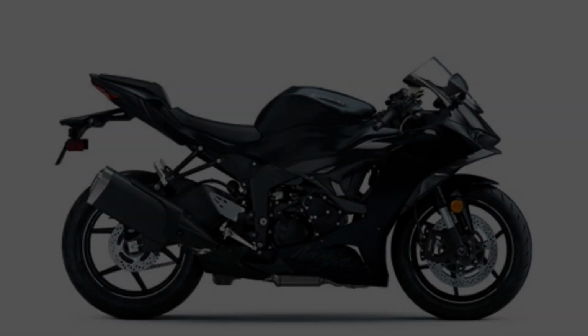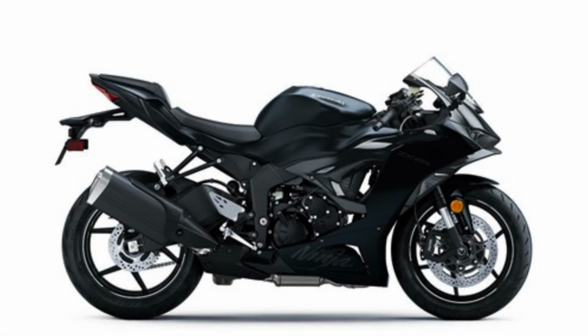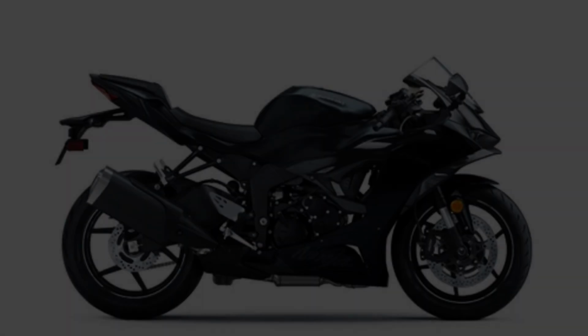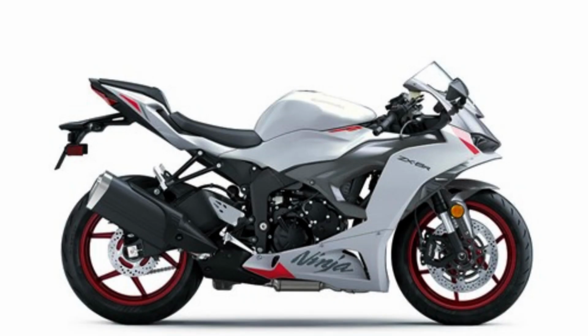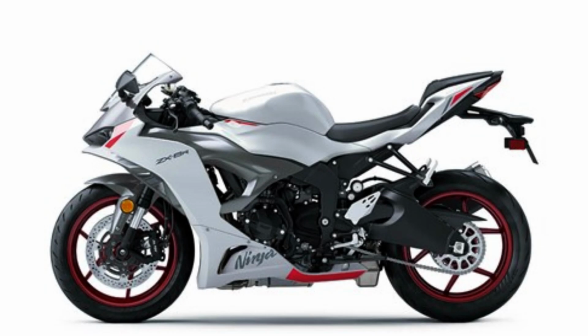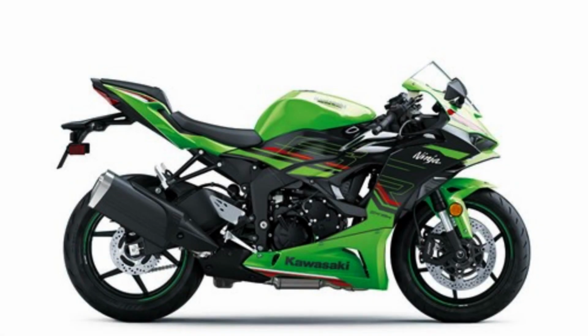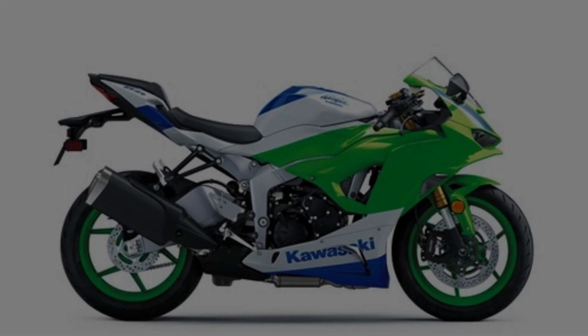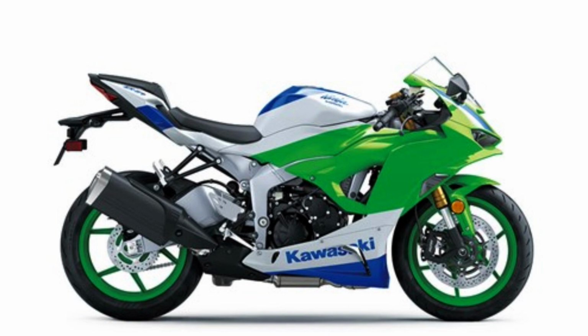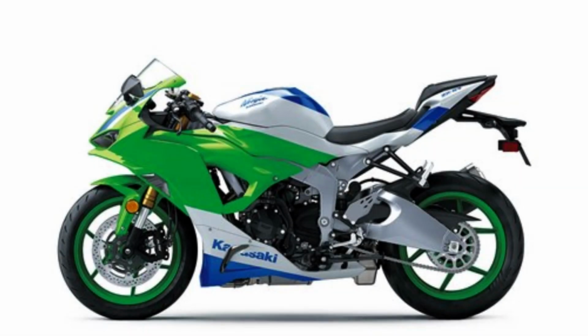Next is the ZX6R, also updated for 2024. 636cc inline 4, 32.7-inch seat height, 5 inches of ground clearance, 4.5 gallon tank, 55-inch wheelbase, 435 pounds of weight. The base 6R comes in black or white, non-ABS is $11,400 and ABS is $12,400 for both. The 6R KRT with the green graphics is also $11,400 for non-ABS and $12,400 with ABS. The 6R 40th anniversary includes ABS standard and goes for $12,650. The base model is up $700 from last year. The other models are up $400.